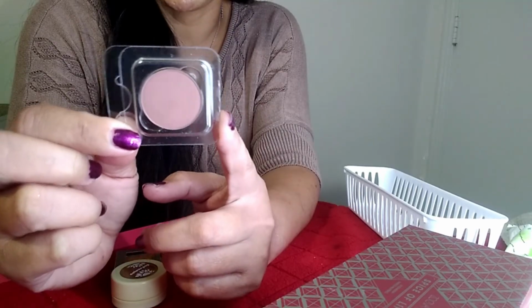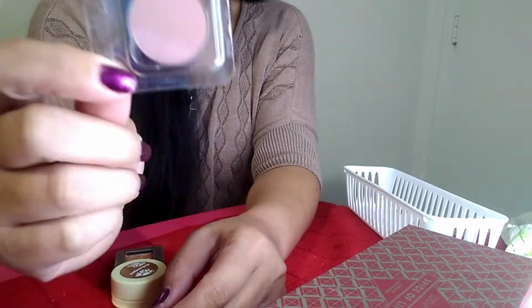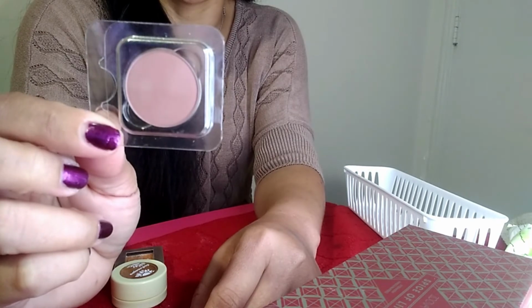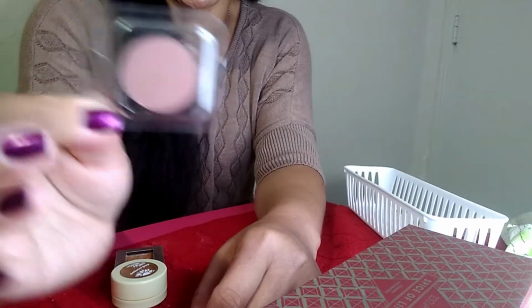This one is from Colourpop. It is a single eyeshadow. It's called Cup. This one came as like a free gift in one of my packages months ago. I have never used this one. I'm never going to use this one, so we're going to pull this one out.